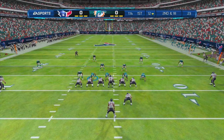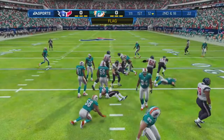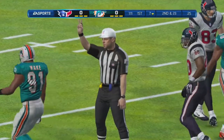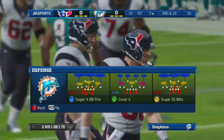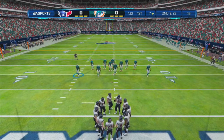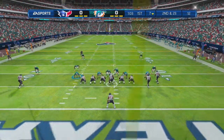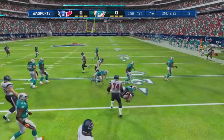Offense lines up here. Foster taking it up the middle. There's a flag out. The defense will not decline. They will take the penalty. Offense costing themselves there. Second down following the penalty. And that's a gain of 10.